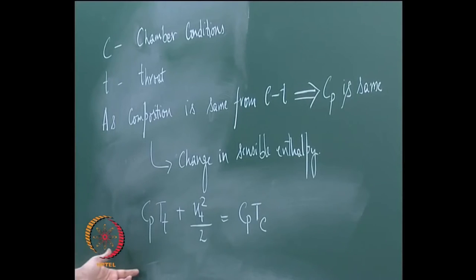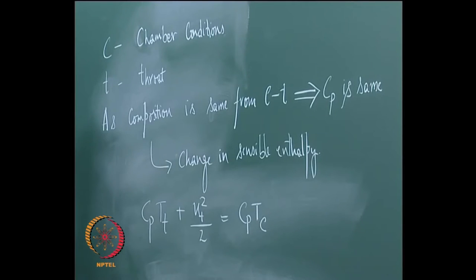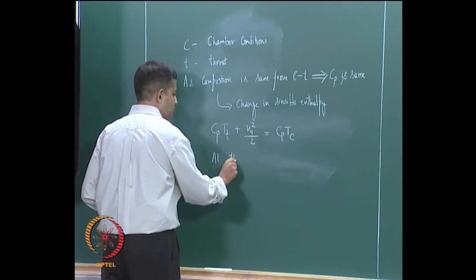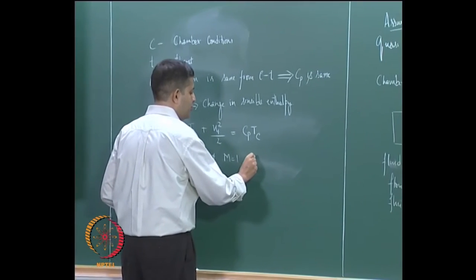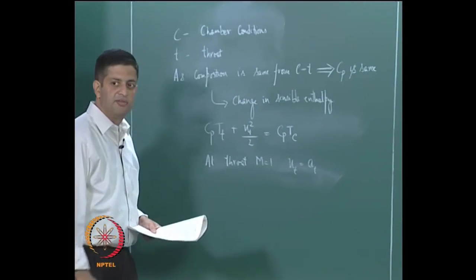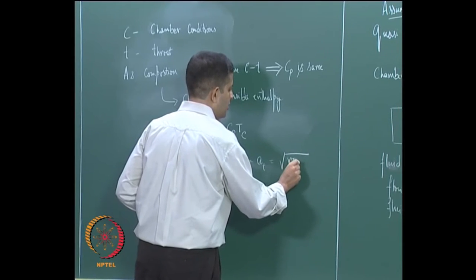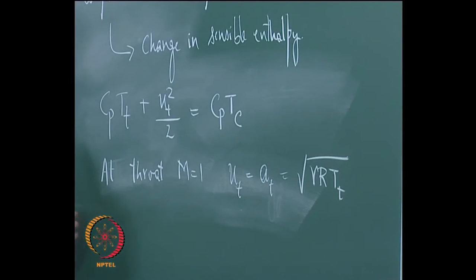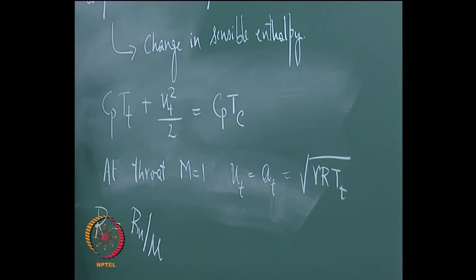That is, I have replaced HT by CPTT and HC by CPTC. We also know that if the flow is choked at the throat, then at the throat M is equal to 1 and therefore UT is equal to AT, that is the speed of sound, which is given by the expression, where R is nothing but RU, the universal gas constant, divided by the molecular weight, okay.